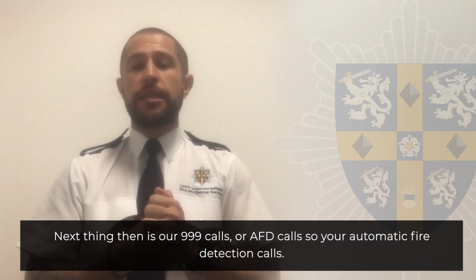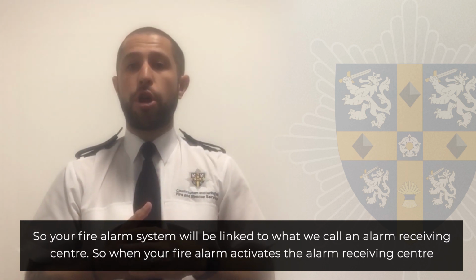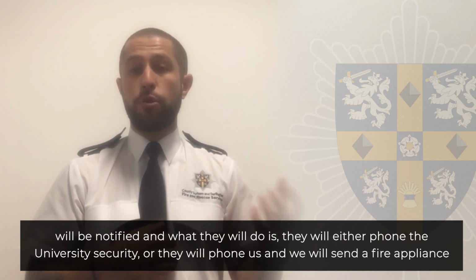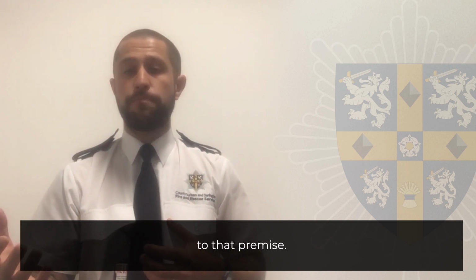Next thing is our 999 calls or AFD calls, your automatic fire detection calls. Your fire alarm system will be linked to what we call an alarm receiving centre. So when your fire alarm activates, the alarm receiving centre will be notified, and they will either phone the university security or they will phone us and we will send a fire appliance to that premises.